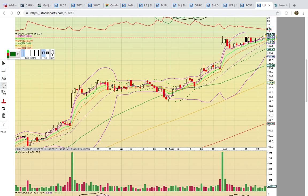All right, so we'll see if it can keep pushing higher. It's just going to be real important that it stays above that 158 level. That's that high close that it just broke. Staying above signals that it wants to keep pushing higher.